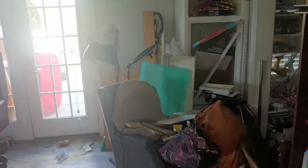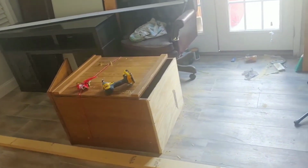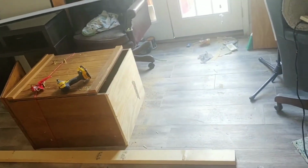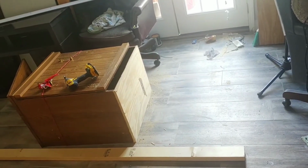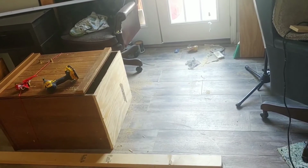This side right here is the office, and everything is a mess, but I know what I'm doing. This back here is the office. This is, I think, 12 or 13 by 20. And this one here has the French doors.